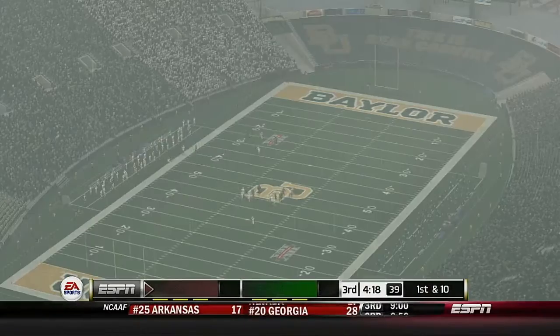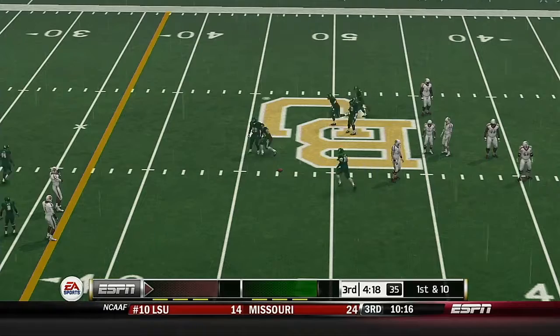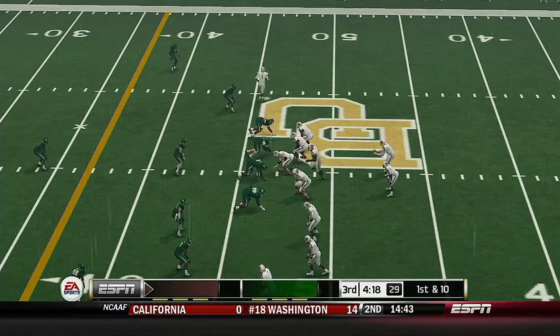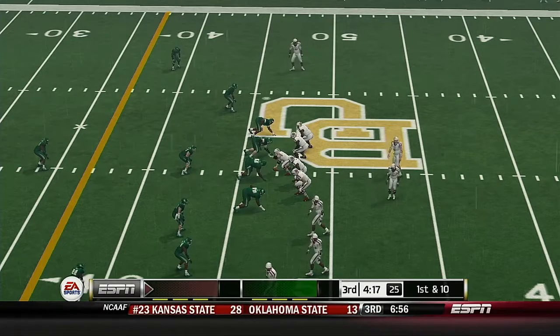On the catch, and he steps out. So they'll pick up a first down there on a 4-yard completion. Nothing special here. Quick pass and a good catch, but it keeps the chains moving. It was a great read by the quarterback there to take the snap and throw it quickly to get the first.